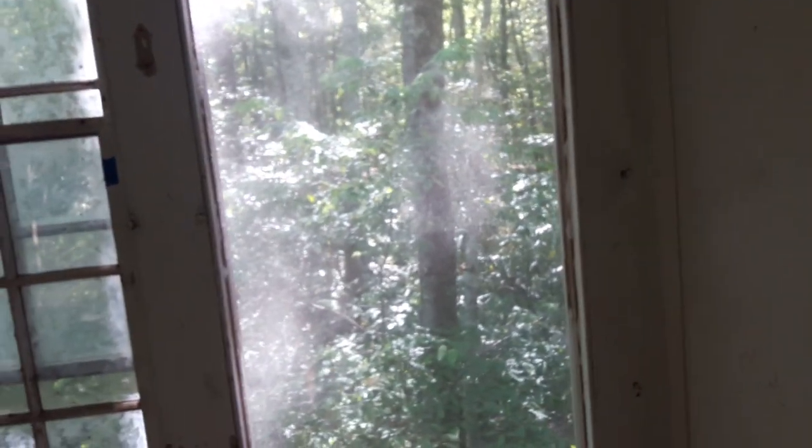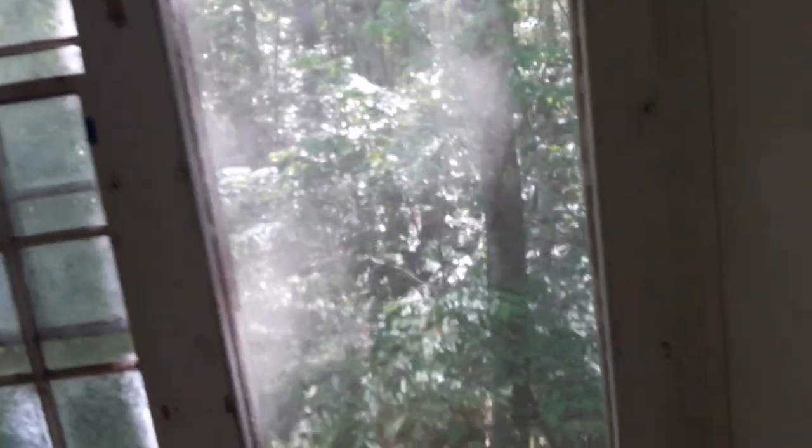I'll get some light. Well, the roof fell in the bathroom. What is that? Oh, like a little... Oh, that's fancy, huh? Yeah, they used every little space. That closet's not very deep, but. Yeah, that's nice. Out in the woods.